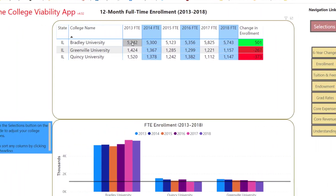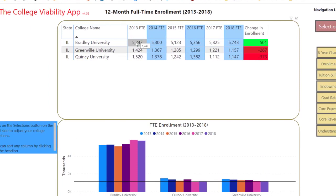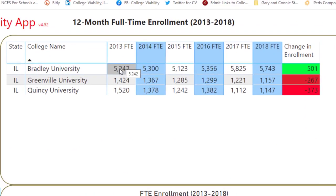When we look at enrollment, you can see that Bradley University is clearly the larger of the 3 colleges, and they have been able to increase their enrollment over the last 6 years by about 10%. Both Greenville and Quincy have struggled to maintain any kind of enrollment growth. As a matter of fact, they have both gone down about 5 to 8% over the last 6 years. Not necessarily a good thing.